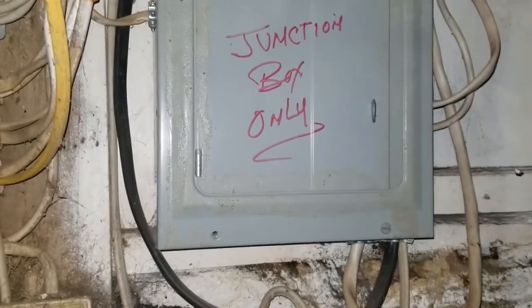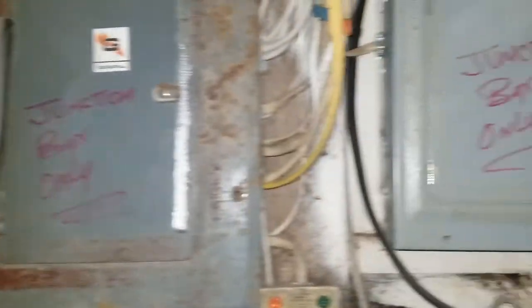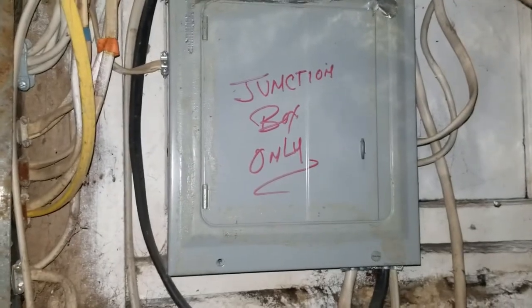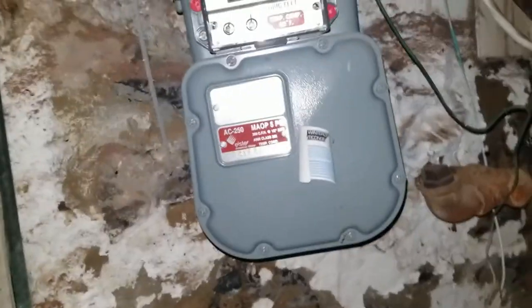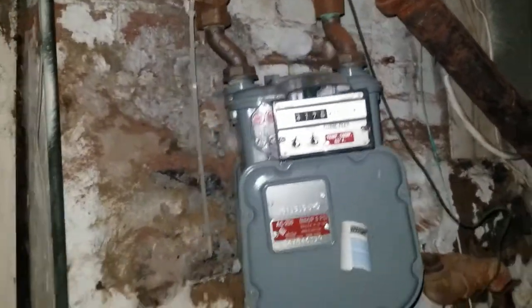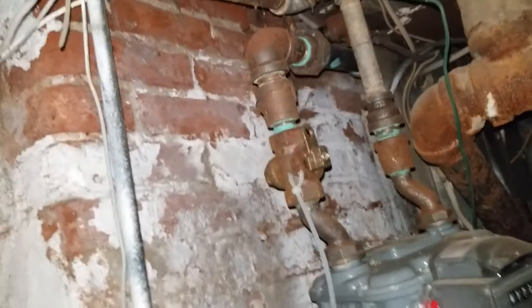Somebody put on these two with Sharpie, junction box only. So this is not the main panel box. Very cool of them to do that. So we know that we need to be on the lookout in the rest of the house for wherever the main panel box might be. Gas meter here looks somewhat newish. As we determined, we would probably see that from the front of the house.